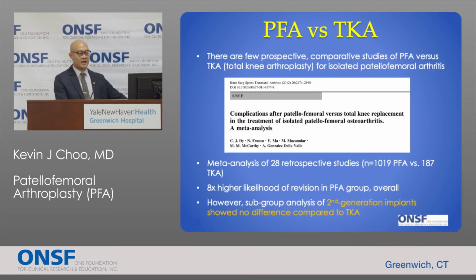When you directly compare PFA versus total knee arthroplasty for isolated patellofemoral arthritis, there are very few prospective comparative studies. This is one meta-analysis that looked at 28 retrospective studies, and they found overall that there was a higher complication rate in the PFA group when compared to total knee arthroplasty overall. However, when you considered only the newer implants, which were the second generation implants which I mentioned before, there really was no difference. So I think what this paper showed was that overall, with the use of a newer implant, the complication rate between PFA and total knee arthroplasty are relatively similar.